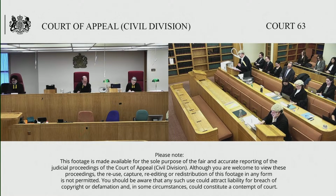And as I've said to my Lord, it would, of course, have been open to the Secretary of State to take a different approach. He could have included a caveat. He could have included a range. It may be that this court thinks that it would have been preferable for him to do so in the cold light of day. But in my submission, that's not enough to justify a conclusion that the high test threshold is met. My Lords, my Lady, unless I could be of any further assistance, that's my submission.